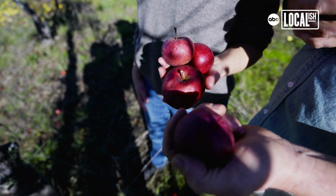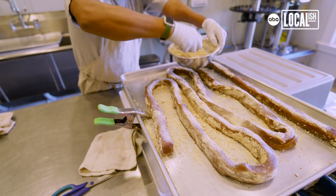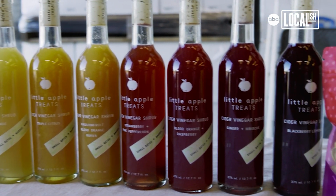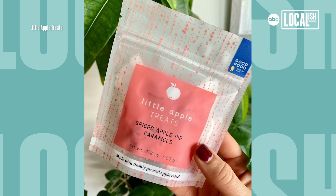The thing that makes us different is that most businesses are based on a product. Our business is based on an ingredient, and we use that ingredient in multiple ways to come up with all these different products. So dried apples that we turn into vinegar, and then also apple juice that we boil down into syrup to turn into candy.